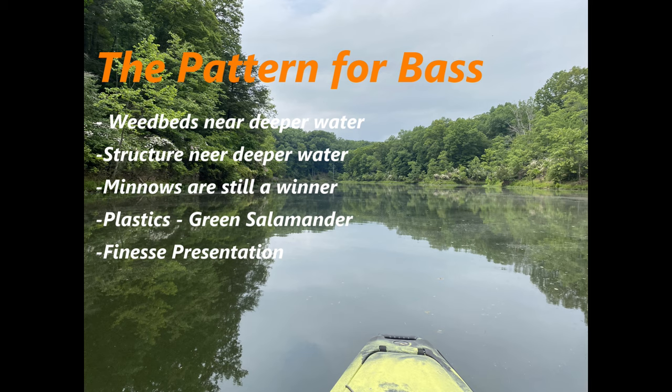As far as baits are concerned, minnows were definitely still the winner. The only problem with this time of year is that shiners that you get from the bait shops don't last very long. There's a pretty drastic change in water temperature from the water that they're stored in versus almost 80 degrees in the lake now. So they don't last real long. I lost half of my minnows, but minnows were still working.